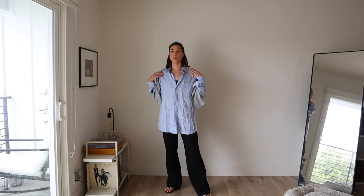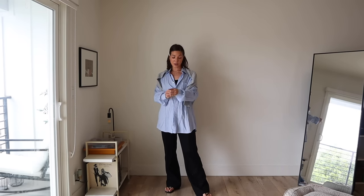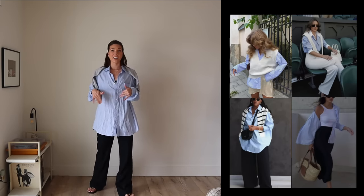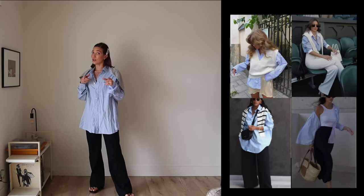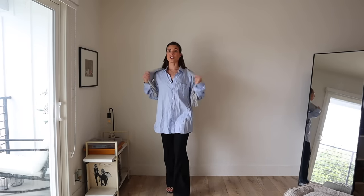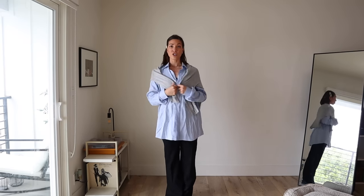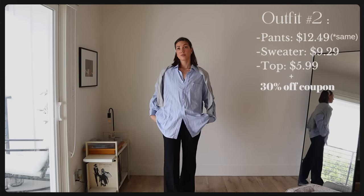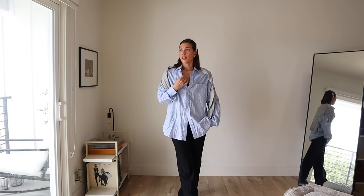And then look number two, keeping the same pants I was wearing before, I threw on the light blue button-up shirt. There were definitely a couple of ways on the Pinterest board that you could style one of these blue shirts, so I would definitely grab one of these. I just opted to leave it loose and oversized and then just threw over this sweater that I thrifted today. I don't know if I showed it to you. And then keeping on those same J.Crew sandals. I love that this looks very intentional and polished, but it also feels very relaxed because everything is oversized and loose fitting, so you're comfortable.